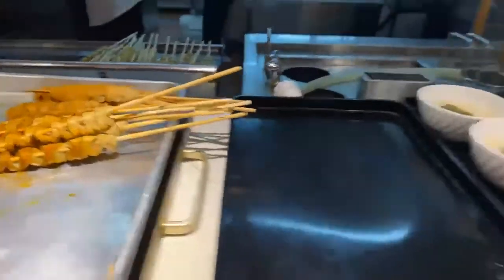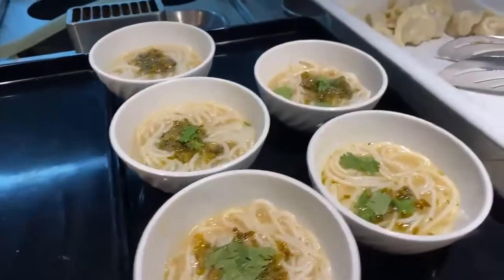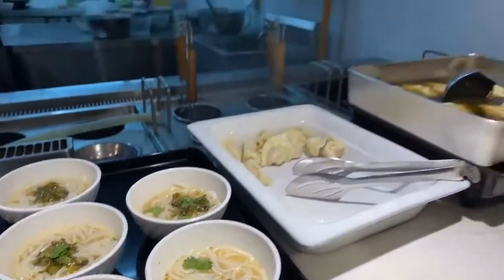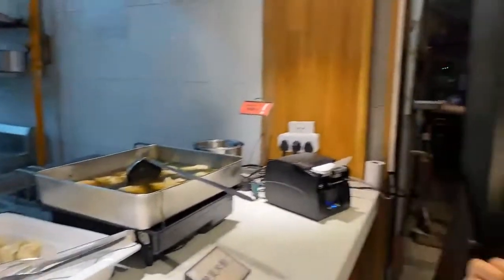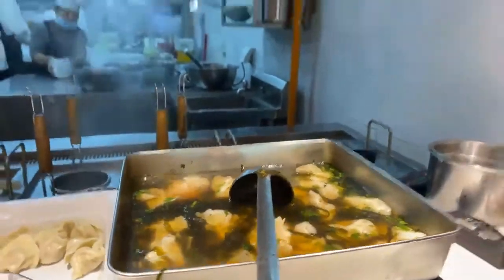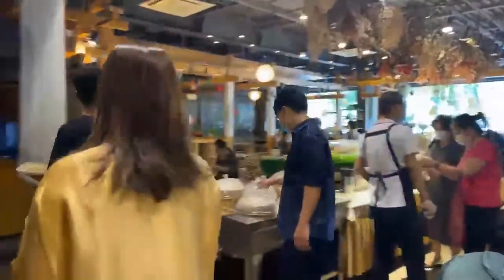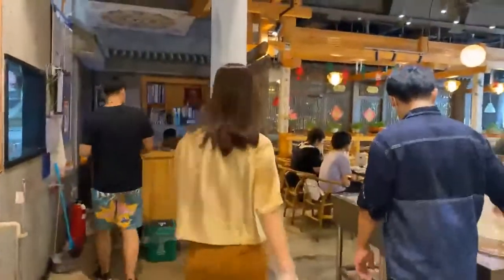And if you want, you can get some vegetarian noodles from here, noodles with preserved cabbage. And these are some wontons or some soup dumplings. So let's pop over there and see if the canteen or if the buffet is ready. Let's pop over this way.